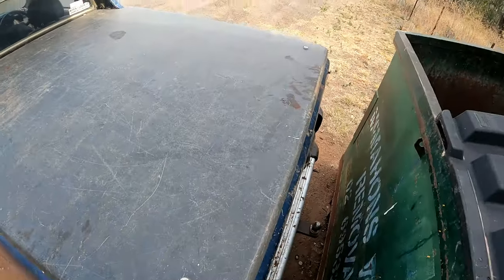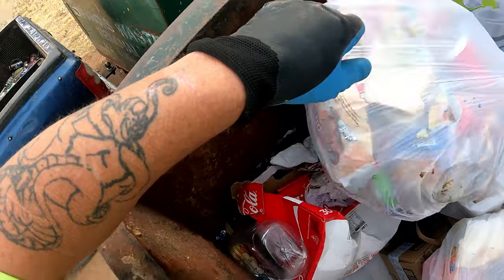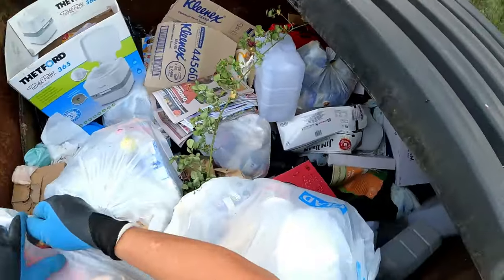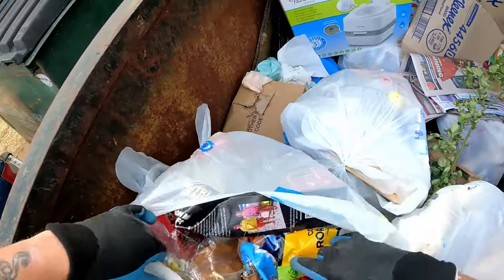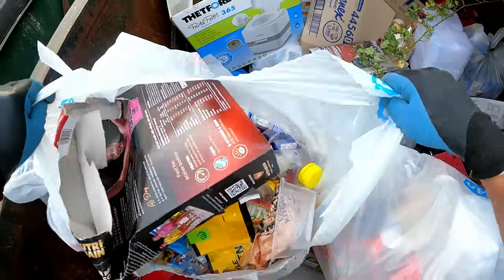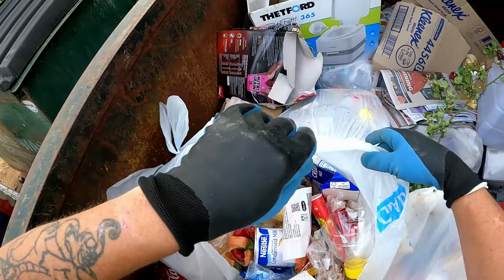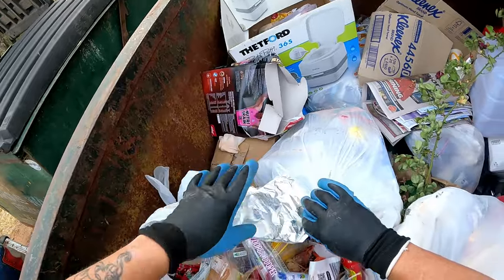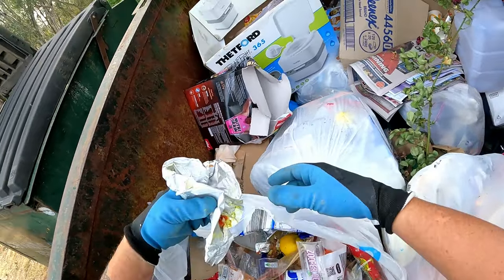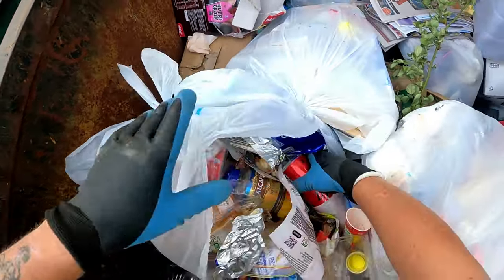Open our lid. Open the lid. Go through these first, I reckon. This is only what I put in here last week. Throw that way. Nothing in that. That's what I think it is. Alfoil. No, it's a paper sort of stuff. Okay, in there.